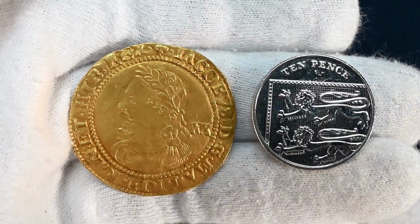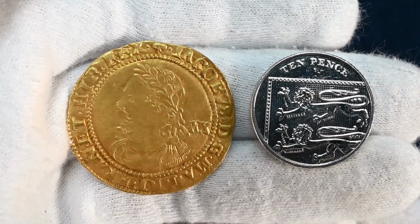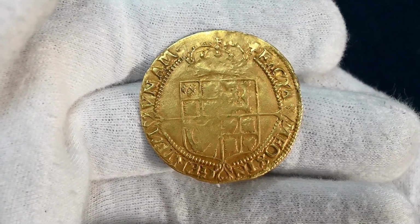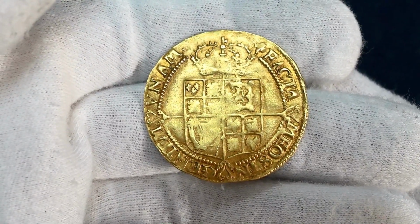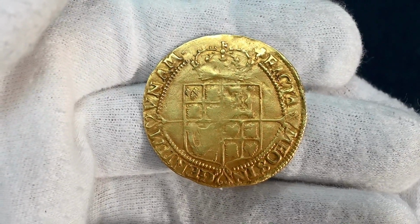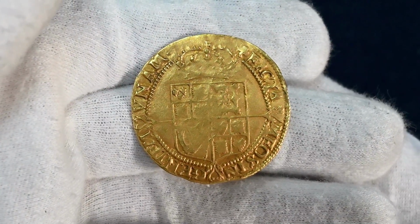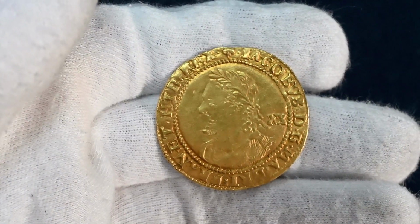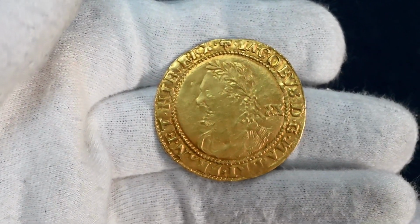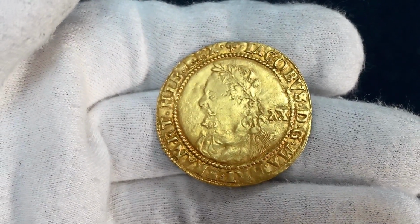James I's ascension to the English throne in 1603 united the Scottish and English crowns. The trefoil mint mark on both sides indicates that this coin was struck in the year 1624 at London's Tower Mint. This is the lowest value coin that I'm going to show you today, but it still commands a hefty £1,850. James I of England, or the 6th of Scotland, ruled Scotland from 1567 and then succeeded Queen Elizabeth as King of England in 1603.